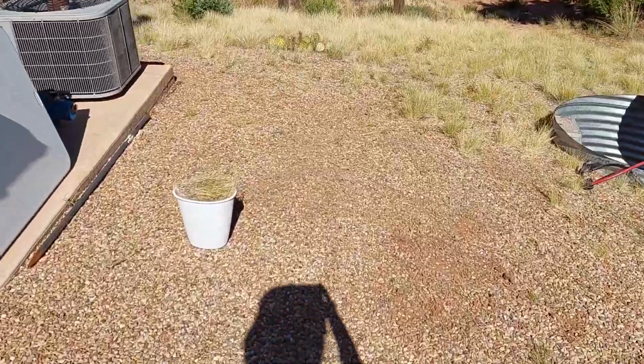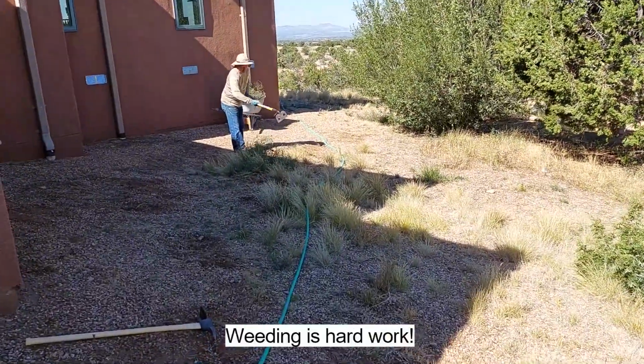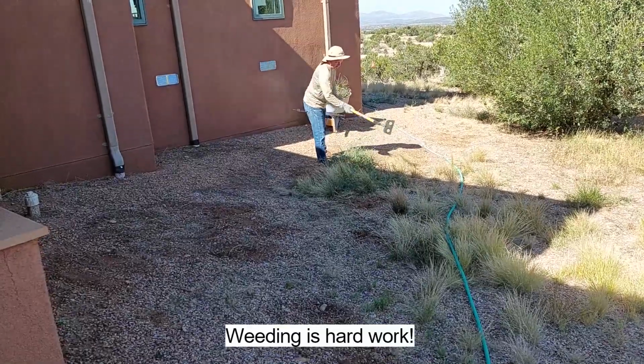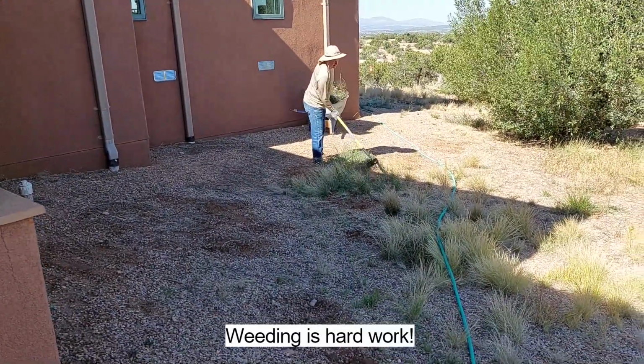Let me go find Thane and see what he's doing. Okay, there's Thane and he's busy. Now he's using the hoe so I can pick up the pickaxe. I took a little break because he took my pickaxe, so I guess I'll be doing this too. All right, we'll give you some progress in a little bit.